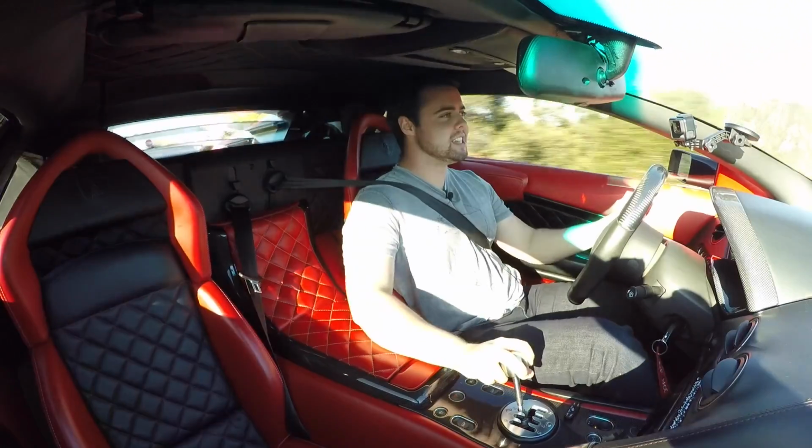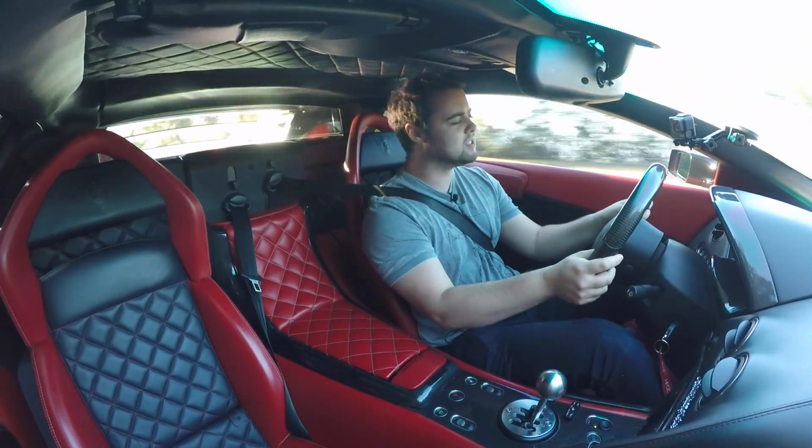211 miles an hour. Now, standard, the Murcielago comes all-wheel drive, as typical with Lamborghinis. But this one has been converted to rear-wheel drive. Why? Well, the owner wanted to do more burnouts, more drifts, and it improves the handling and acceleration as well.